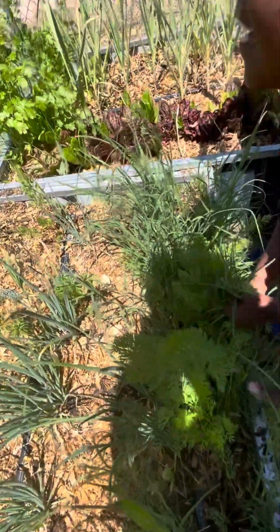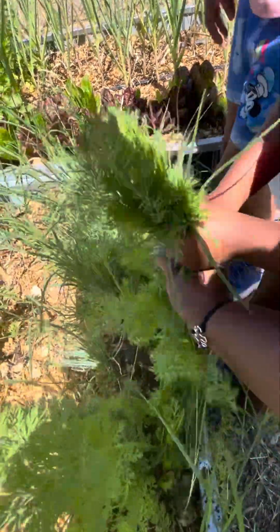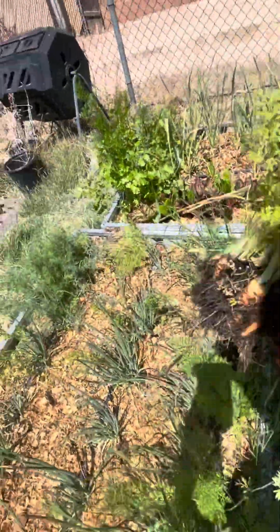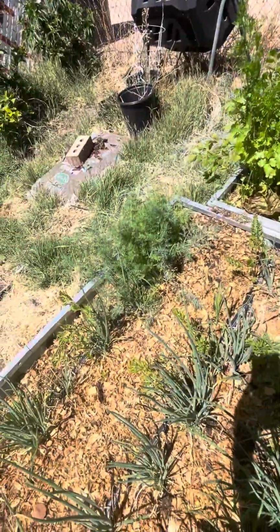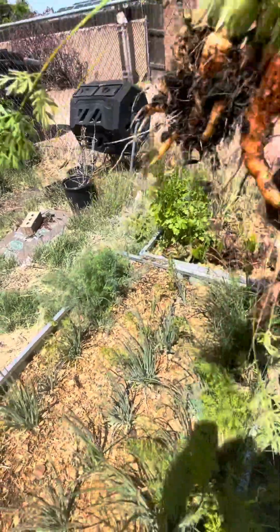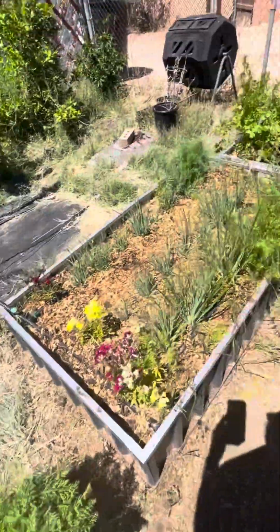Yep. But a little tiny carrot. There was a bug on it. Yeah, that will happen. Come on, shake it out. It looked like a black bug. For a second, I thought it was a spider. No, it's just a bug that lives in the soil. Do spiders live in the soil? No, they live on top of the soil.